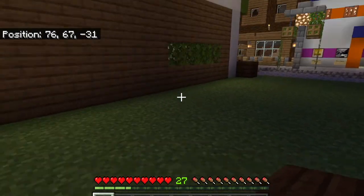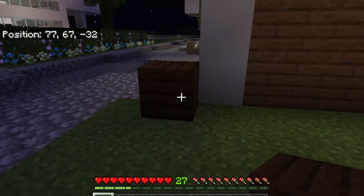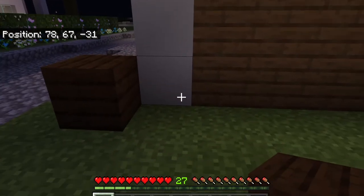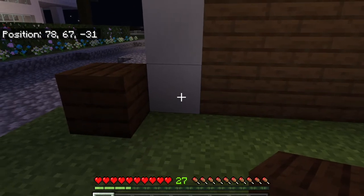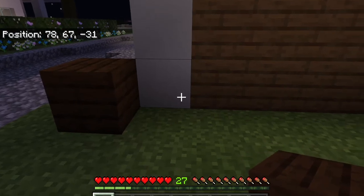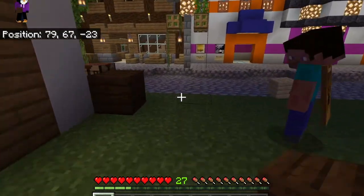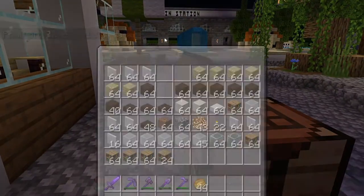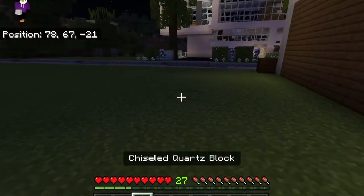But anyways, what should I take? Take some birch. Two stacks of birch. Not wood. Let me look at the pictures. I've got a side picture right here. Oh, I need some of this quartz. We might need more of this, actually.